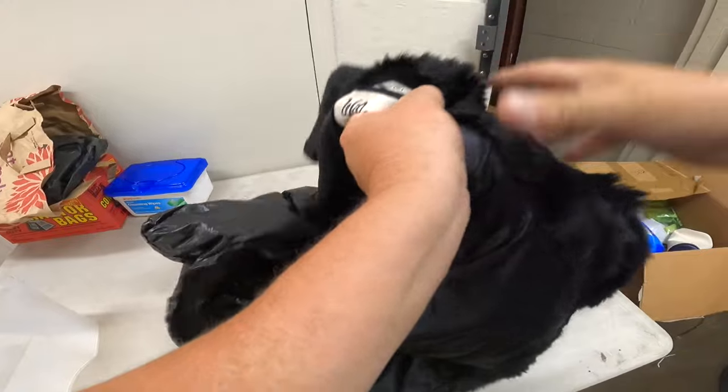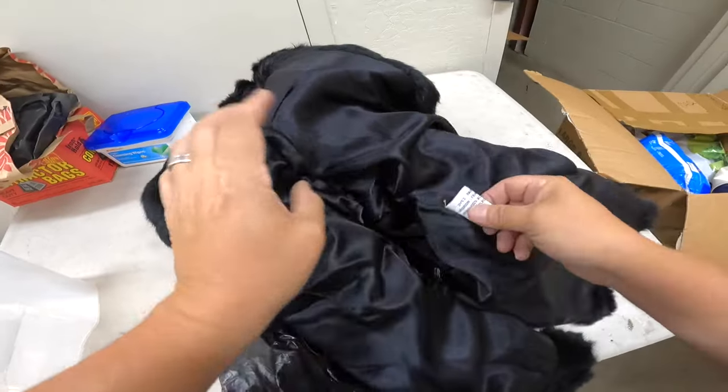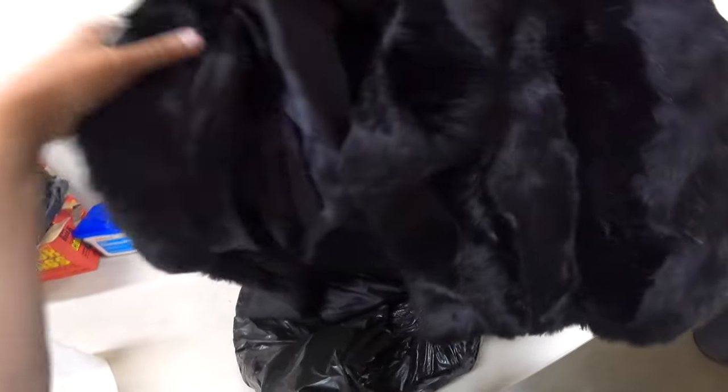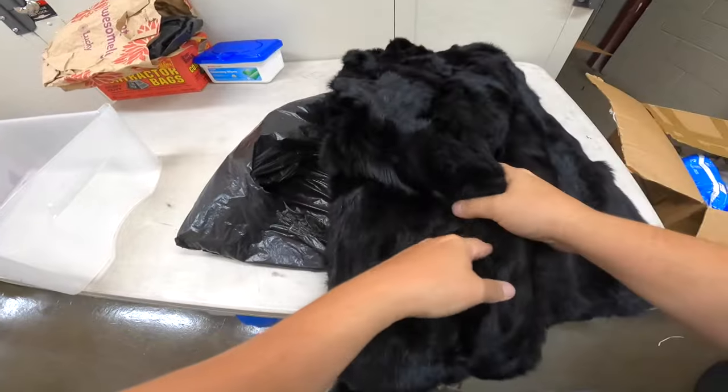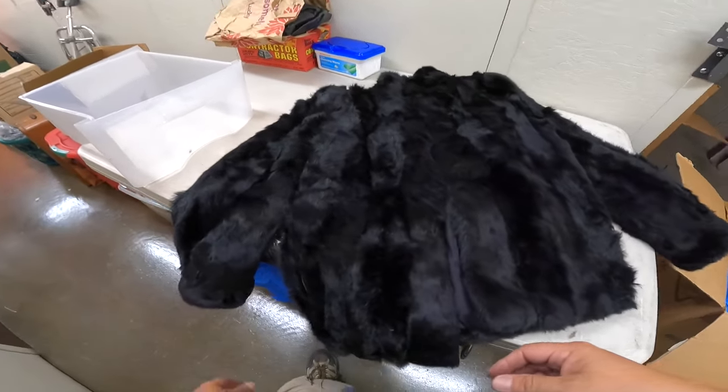Oh, okay, what's this? Wilson's suede and leather, made in Korea. Is this a fur jacket? Let's see. Yeah, dyed rabbit. That's rabbit fur right there. That's a beautiful, beautiful jacket. That is pretty dang beautiful.